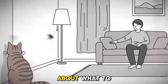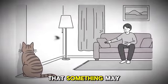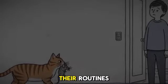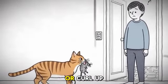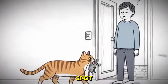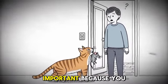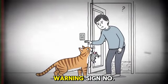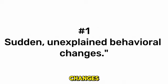Now, let's talk about what to watch for, starting with the very first sign that something may be wrong. You know your cat. You know their routines, their little habits, the way they greet you at the door or curl up in their favorite spot. That's exactly why this first warning sign is so important, because you are the best person to notice it. Warning sign number 1: sudden, unexplained behavioral changes.